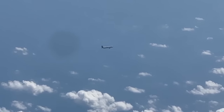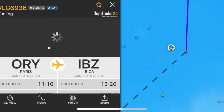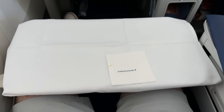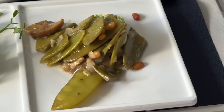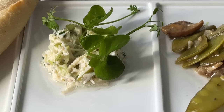After our little appetizer, we flew past this A320, this one leaving from Paris-Orly, going off to Ibiza. After that, however, it was time for the main part of our meal service, so they've made our tables with the tablecloth and brought us the first course of our meal. The first course started with a side salad, along with this crab and snow pea dish. Each passenger also got this ginormous baguette to go with their dish.